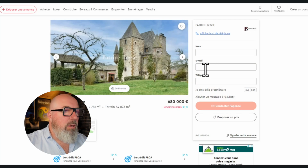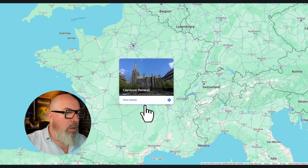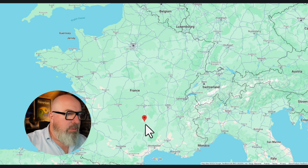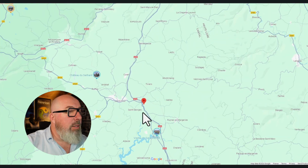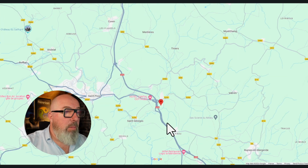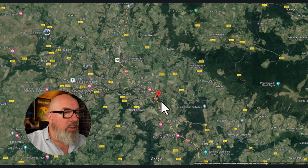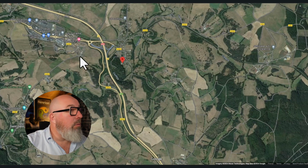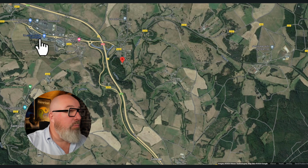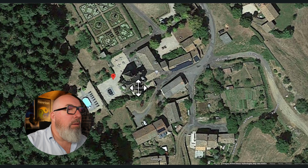But that is on the market at 680,000, and it is situated where? Literally, once again, there's Clermont-Ferrand we saw earlier. To the south of it, probably about half an hour south of it, near to Saint-Flour. And if I change over to the satellite shot, we can zoom in here. There's the actual village, I think. Imagine there's a big supermarket there, certainly. And here is the chateau.